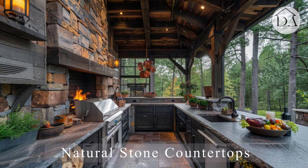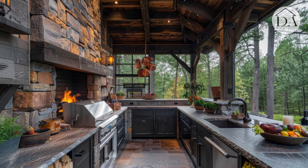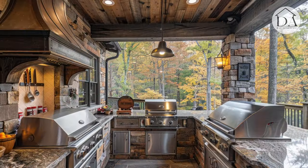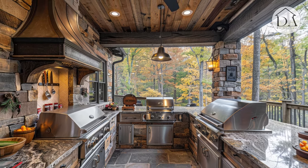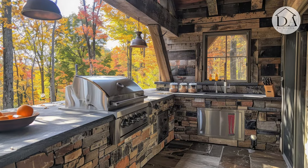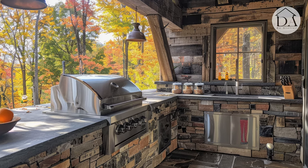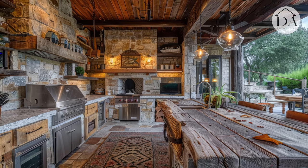Natural stone countertops. Embrace the enduring allure of natural stone countertops, such as granite or slate, to elevate your outdoor kitchen with a harmonious blend of rustic charm and understated elegance. These majestic slabs, hewn from the earth's depths, bring forth a symphony of textures and hues that celebrate the raw beauty of nature.